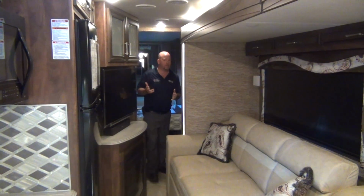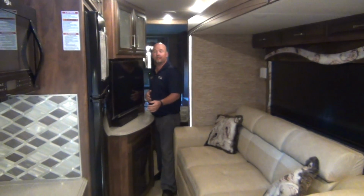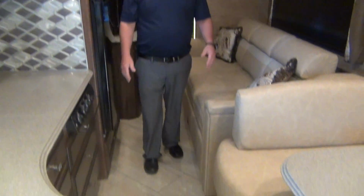Not that I think a lot of people are going to be doing laundry going down the road, but you could get in there. Sometimes people don't do the washer dryer option. They may have that as a closet, and then you might want to get in there going down the road. So you can see my aisleway here, nice wide open floor plan. Let's get her opened up, and we'll show you the coach all expanded.